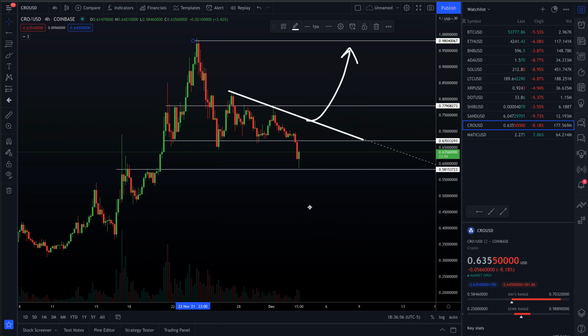Unless that happens, I would be patient. Again, this is a patience play, just like Sandbox, just like some of those other setups, notably the Polkadot double bottom as well. Again, patience in crypto here. We are kind of in small downtrends, but overall, there's the potential for some of these things to wake up.